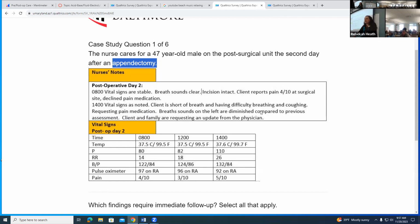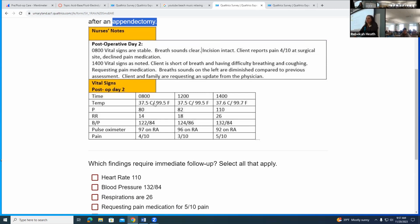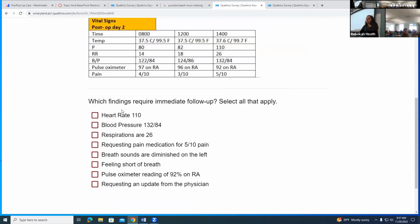Client is short of breath and having difficulty breathing and coughing. Requesting pain medication. Breath sounds on left are diminished compared to previous assessment. Client and family are requesting an update from the physician. We can see the vital signs here, and it's asking which findings require immediate follow-up. Select all that apply. What do you think requires immediate follow-up?